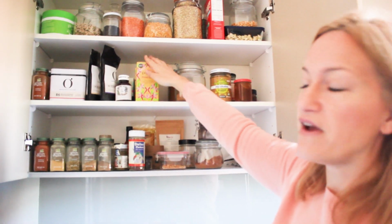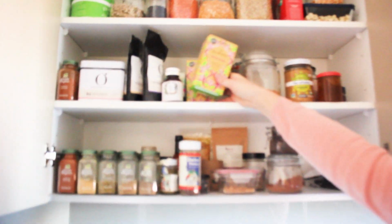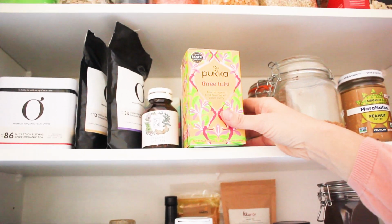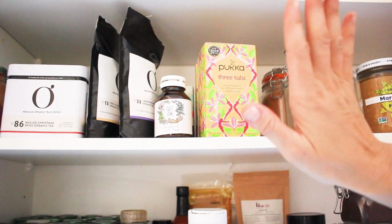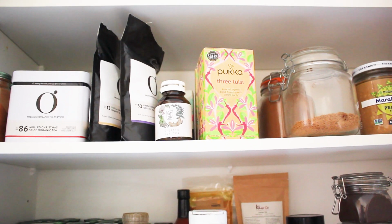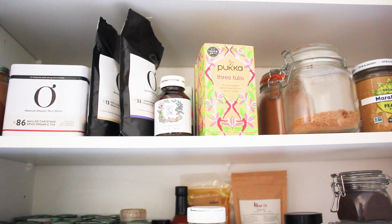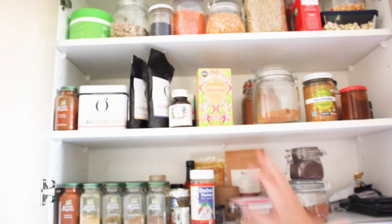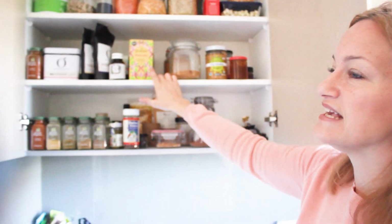Three Tulsi, favourite tea of all time. I'll tell you why. A year ago, when I finally got to the bottom of things, I discovered that I was severely compromised by a water-damaged building. I had mold illness, I still do, I'm still recovering. It takes forever, apparently. And Tulsi is fantastic for reducing inflammation and histamine in the body.